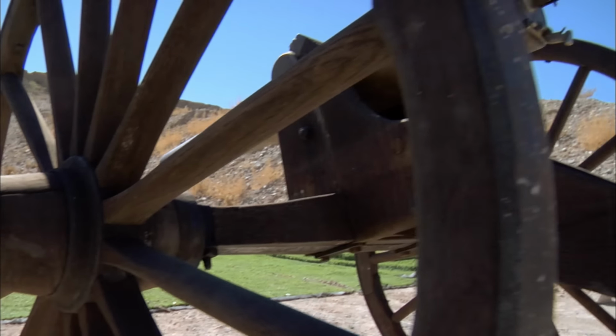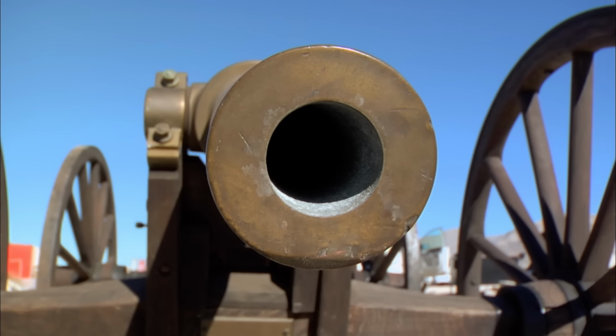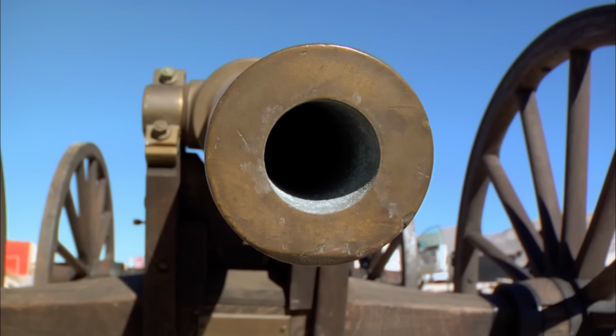Hey, Sean, how's it going, buddy? Today, Rick called me out to the middle of nowhere, and this thing better be worth it because this was a long drive. Holy, check out this badass cannon. Yeah. So what research have you done about this?